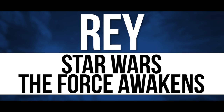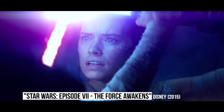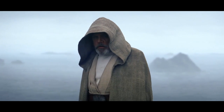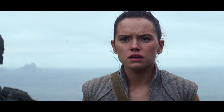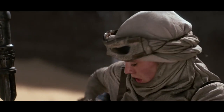Rey in Star Wars: The Force Awakens. Some of us still have to wrap our heads around the fact that the Star Wars films are owned by Disney. They are 2 for 2 right now, with The Last Jedi being very much on everyone's minds. There is no doubt in anyone's mind, however, that Rey was one of the standout characters of The Force Awakens. Despite the large impression she made in that film, there's no denying her costume didn't have the same effect.